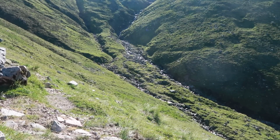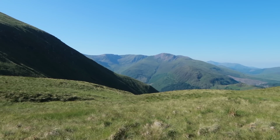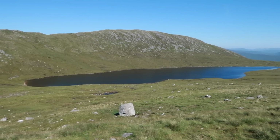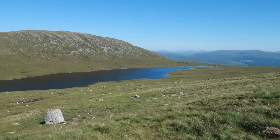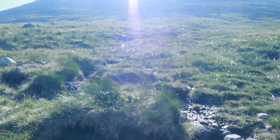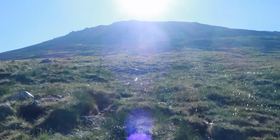But before you reach the stream, you reach a relatively flat and grassy plateau, home to a lake called Loch Meall an t-Suidhe, which I've almost certainly pronounced incorrectly. It's widely known as the Halfway Lake, although at 570 metres, that name's more than a little optimistic.